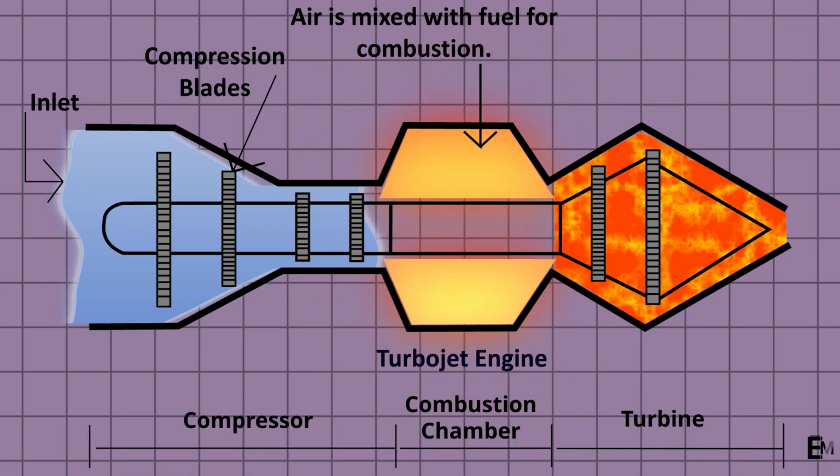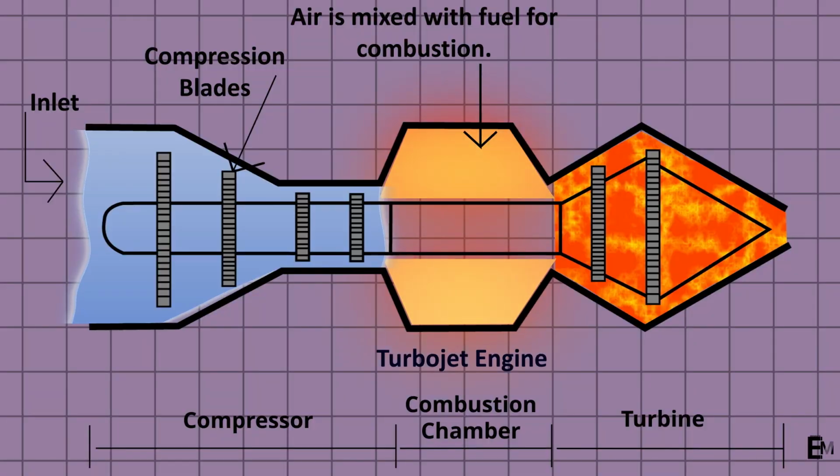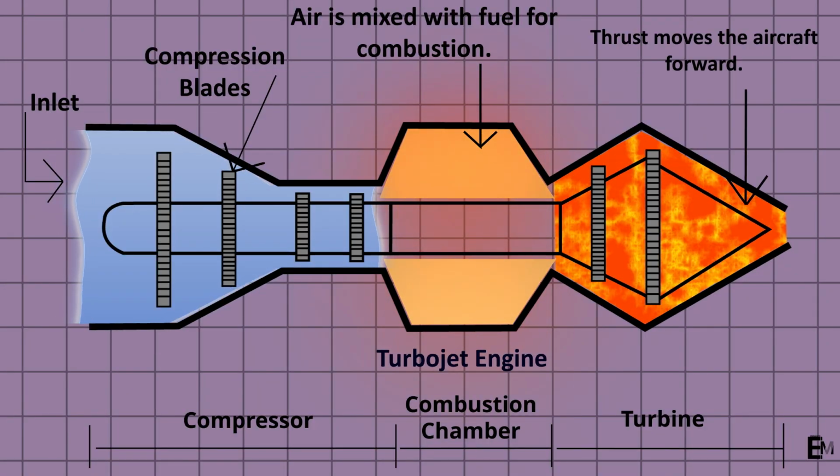This high pressure air then moves into a combustion chamber. In the combustion chamber, it is mixed with fuel and ignited, causing rapid expansion of gases. These gases then flow through the turbine, spinning its blades. Now these blades are connected to the compressor by a single shaft, so when the blades rotate, the compressor also spins. Finally, these gases exit at very high speed, creating a thrust which propels the aircraft.